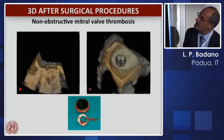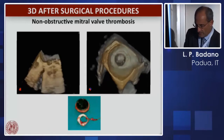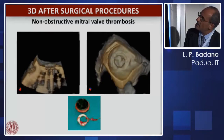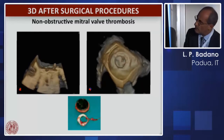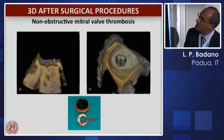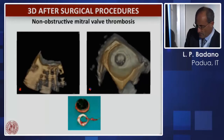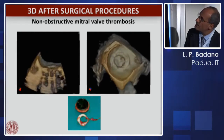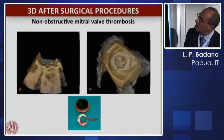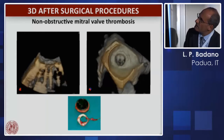This is a lady who was implanted with a tilting disc valve, and she developed several episodes of AAT, and on the two-dimensional echocardiography there was nothing strange, but after a recurrence of the AAT, we performed an additional transesophageal, and this time we were able to image the valve also with 3D. And you see that there is, of course, a thrombosis of this B-leaflet prosthetic valve.